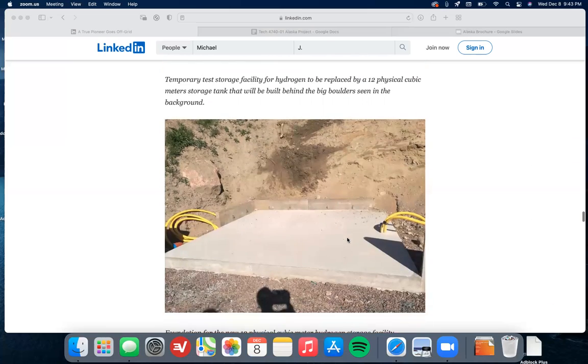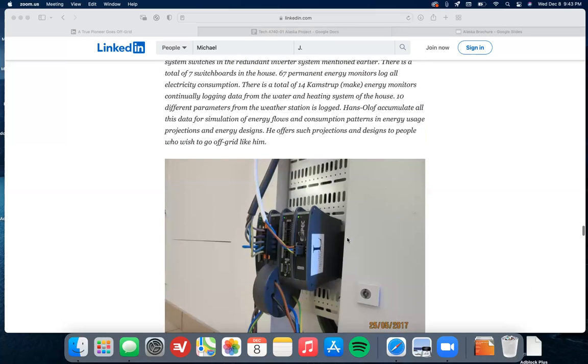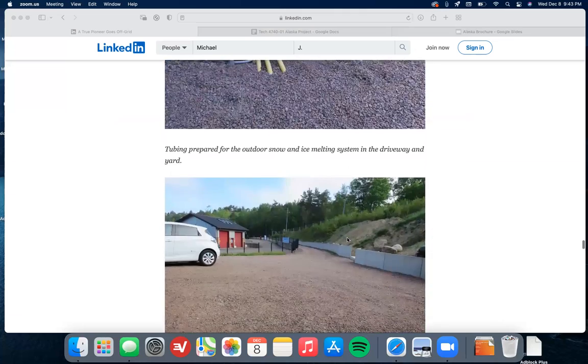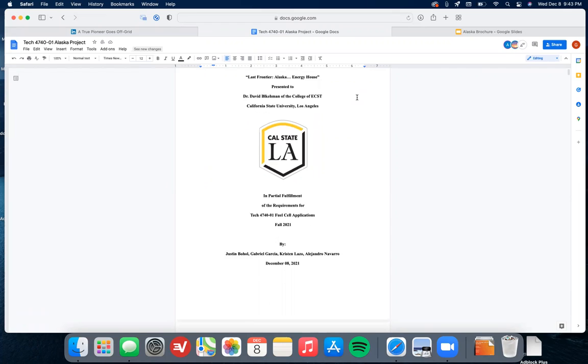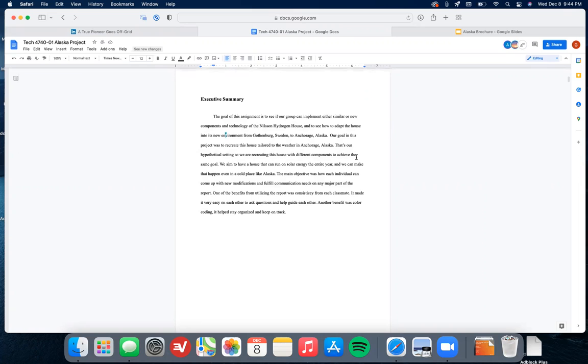And our goal that was given to us by our professor, Dr. David Blackman, was to recreate this house and design it with different components. And we were given the setting of Alaska, which is what led us to this project here. And we picked Anchorage as our setting because we feel like it has more sunlight compared to Gothenburg, where the original hydrogen house was built.